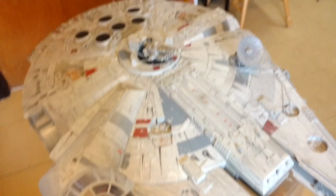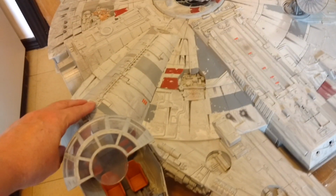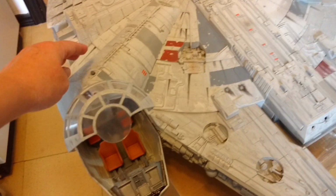Okay, so there's a whole bunch of sounds. And there's also Galaxy's Edge, which I'll just flip it. Give you an example.